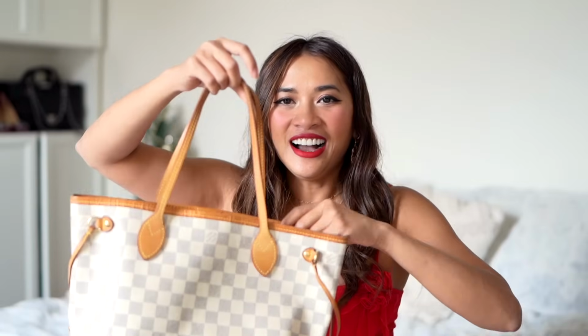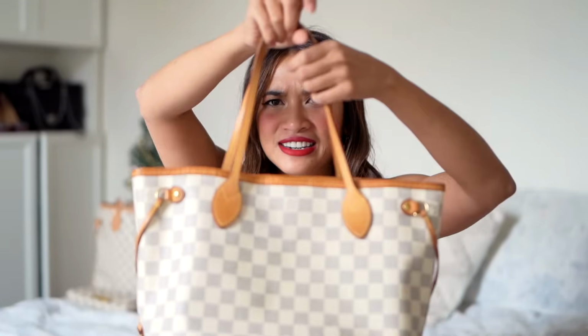So we are moving right along to the Damier Azur, which is kind of fitting with the Christmas festive season. I will start off with one of my newest additions, and it is this one right here. I couldn't help myself. I added the Neverfull in the PM. I think I saw a girl in Melbourne walking around with a PM size, and I just loved it. I really love the Neverfull in the Damier Azur.